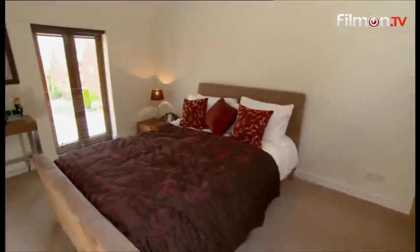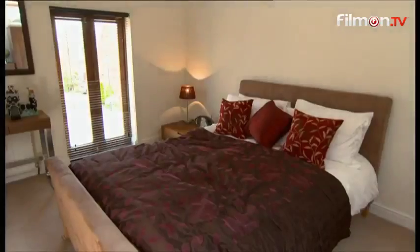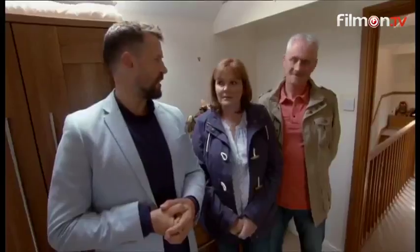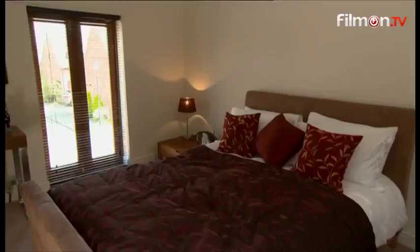This is a nice, bright room. They're all sort of the same size upstairs. In fact, they're quite a nice size, all the bedrooms. So the boys won't have to arm wrestle to get them. They won't have to arm wrestle for the biggest. They'll find something else to arm wrestle over.